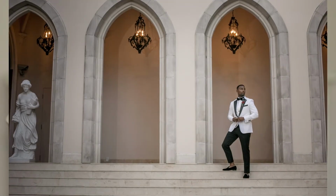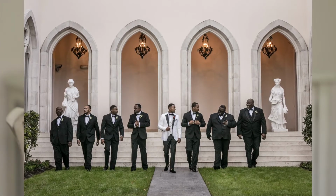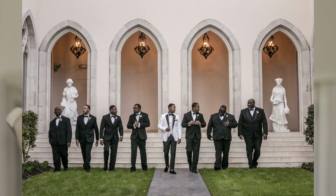So my recommendation, guys, if you have 10 groomsmen, please have them get dressed at a separate location, and then you can bring them to Chateau Cocomar already dressed. So I can use the room exclusively for the groom, and we can take advantage of that amazing layout of the groom's room.